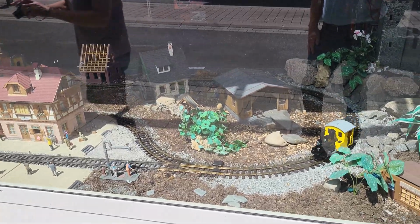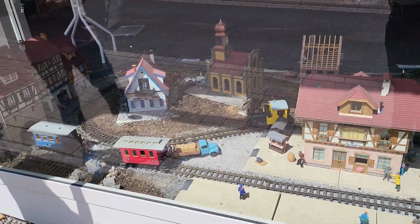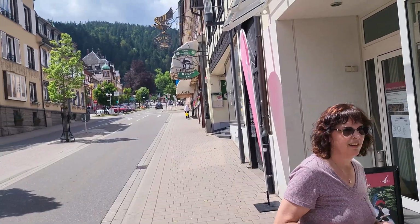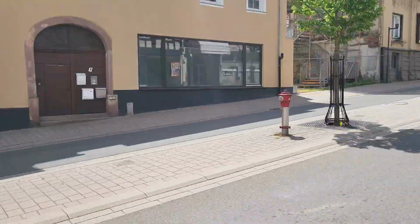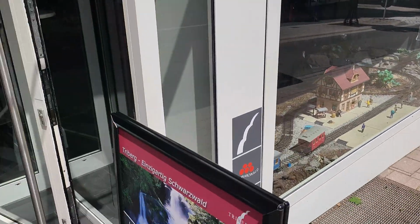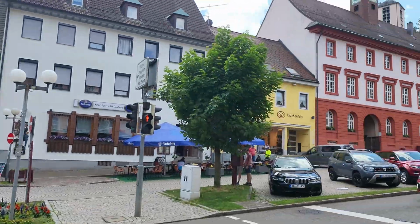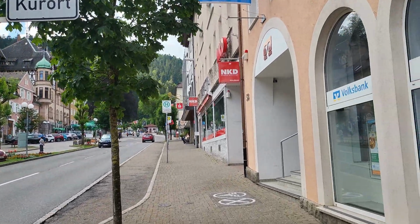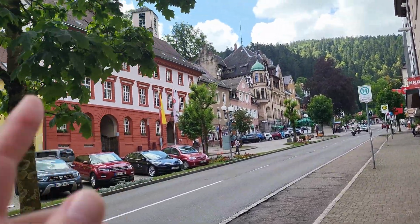All right. We're still walking up. It is just one non-stop climb upwards. And you can see the angle still going up, but we passed this little shop, which is kind of a... Oh, it is open too. Is it a tourist information? There's the Triberg Rathaus.